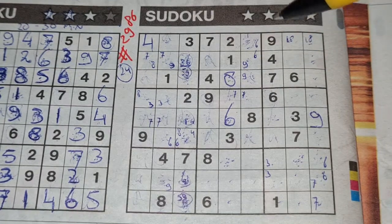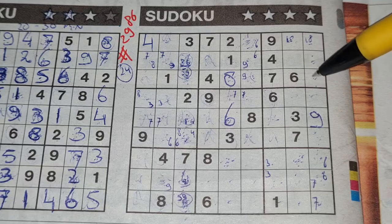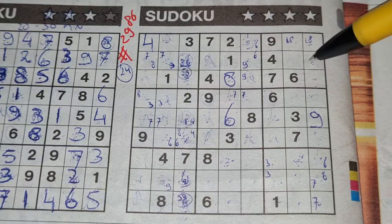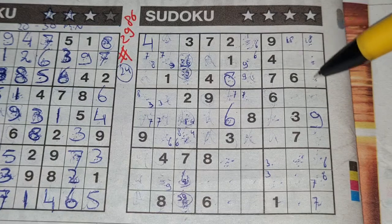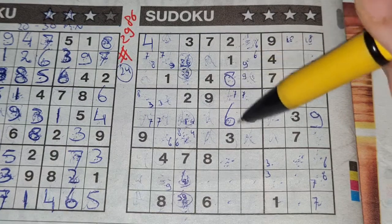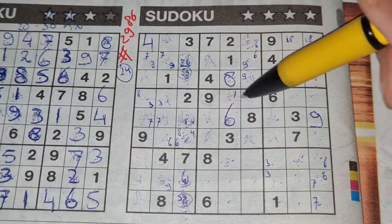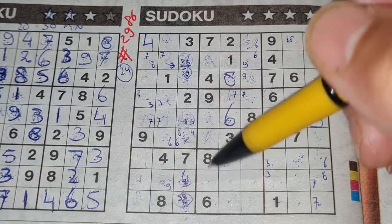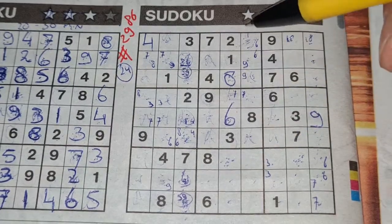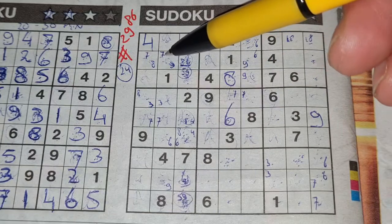Missing something. I need a pair. 5, 3, 3, 3, 5, 5, and a 2. 2, 2, 2, 2, 2. You have the 5 and 9.